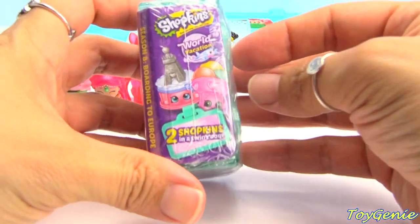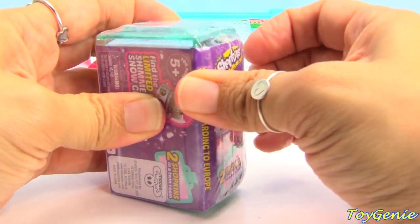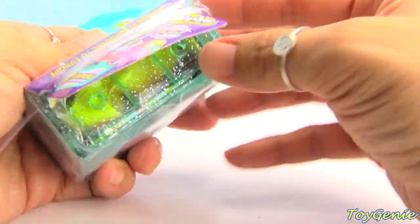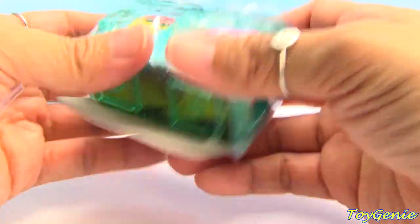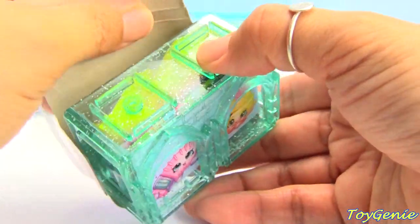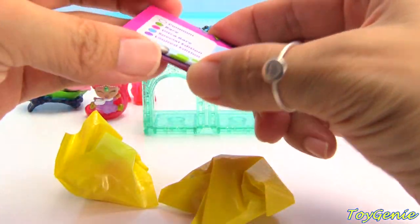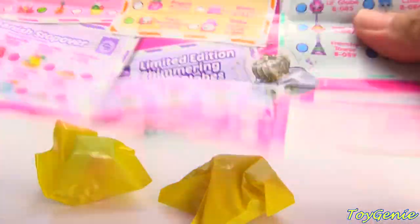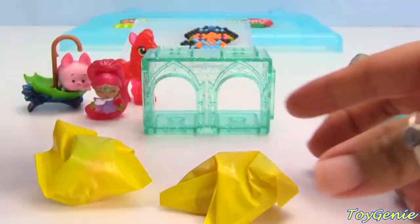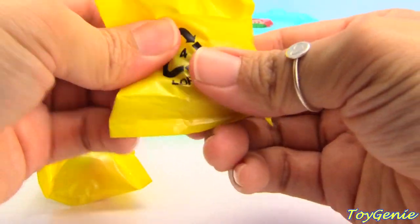This is a Shopkin Season 8 World Vacation. And let's see where this is going to take us. What country, take a guess, what country will this be taking us to? Let's get the collector's guide open. And let's see who we got.